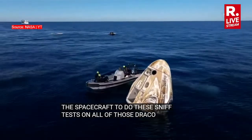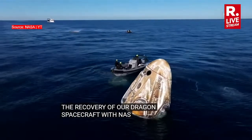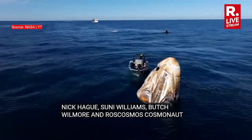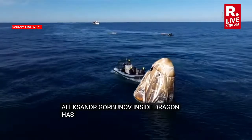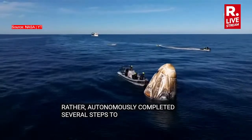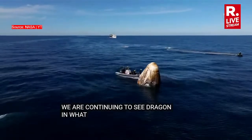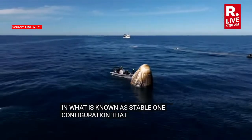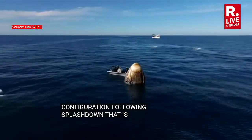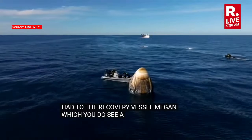And as we continue to await the recovery of our Dragon spacecraft with NASA astronauts Nick Hague, Sunny Williams, Butch Wilmore, and Roscosmos cosmonaut Alexander Gorbunoff inside, Dragon has autonomously completed several steps to safe itself following splashdown. We are continuing to see Dragon in what is known as stable 1 configuration. That's kind of the ideal configuration following splashdown. It's upright, and the Dragon capsule is in the right configuration for it to be hoisted into the recovery vessel Megan, which you do see a little ways off in your screen approaching.